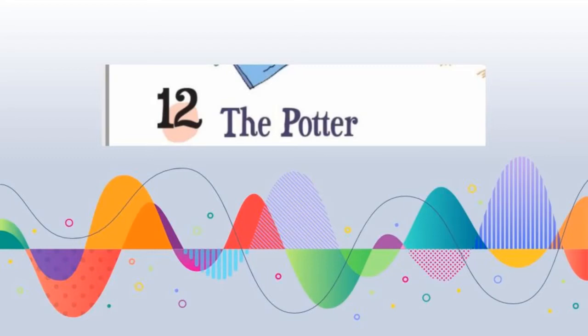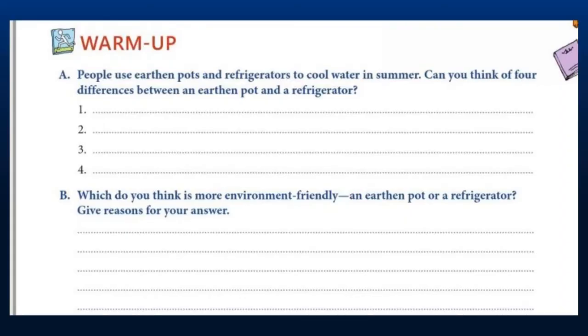Students, today we are going to learn a new poem in literature, that is chapter 12, The Potter. In this poem, we are going to learn about the potter's earthen pots. So students, all of you, be ready with your English textbook and take the page number 105. Students, before going to see this concept, let's do a warm-up activity.